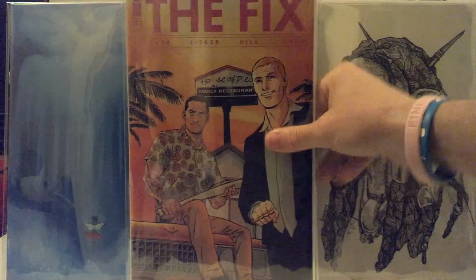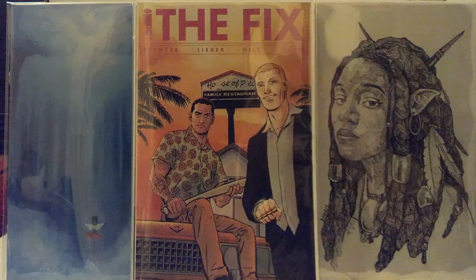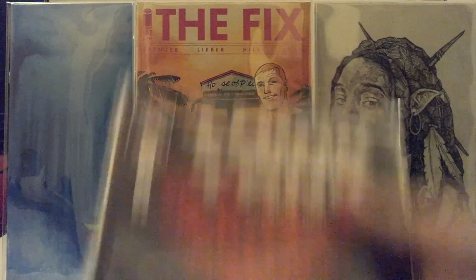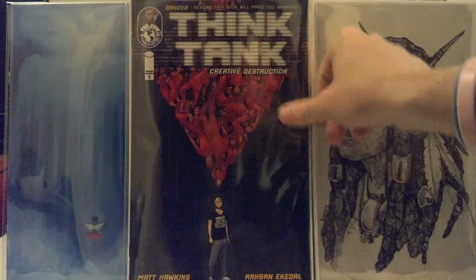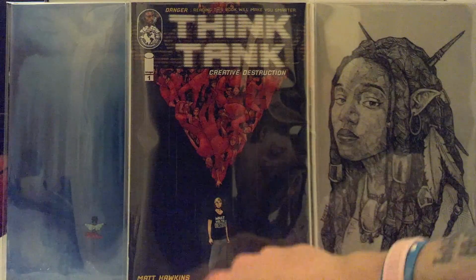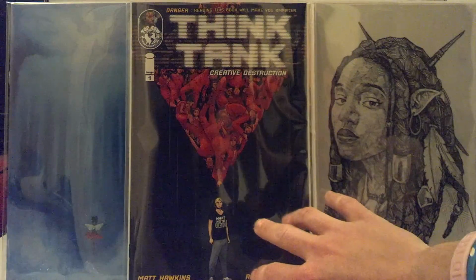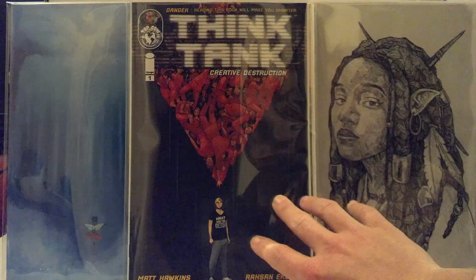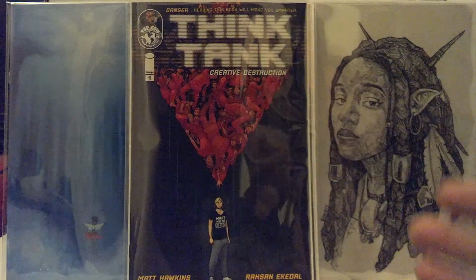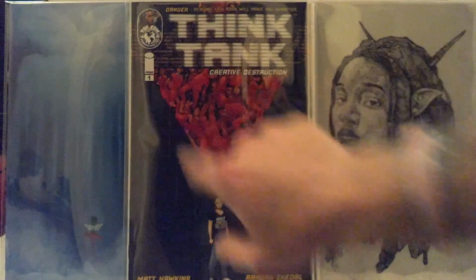I grabbed the Fix. We're going to see what this is. I'm really into Cy Spencer. Cy or Simon. I'm liking his stuff that he's been doing. Next one, Think Tank. This is the guys that do Postal, Matt Hawkins, and then they also, this is like volume 2, 2 or 3, or no, they did, actually I was looking through the book, and I guess there's 3 volumes in the first story arc, or however it goes, but they're starting over at #1 again.